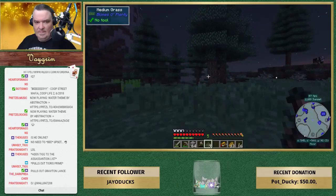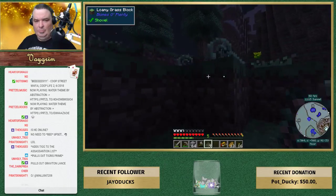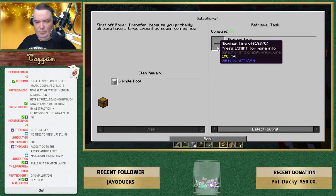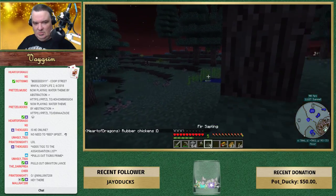Oh, dang it. The insulated copper wire doesn't take wool, it takes rubber. We need aluminum if we want to do the Galacticraft quest, we don't have to. Tech Reborn is what, rubber? We need rubber. Do we have a rubber tree? Have we found one yet? No, I haven't seen one yet.